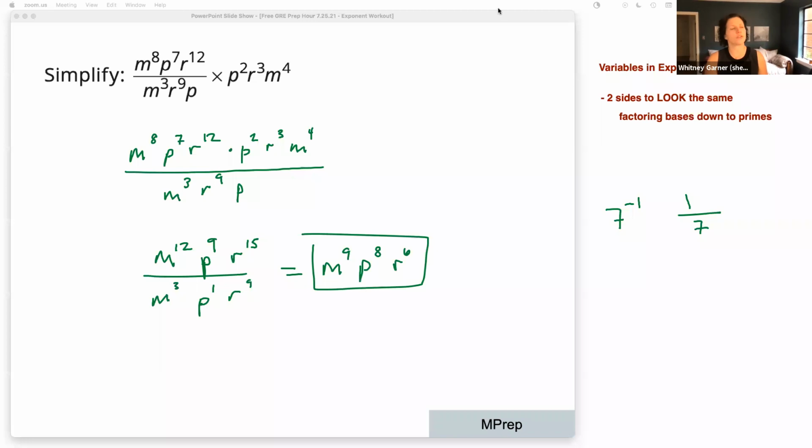And I'm not sure that thinking of exponent rules as commutative or associative properties would be terribly helpful. I don't know that I would think of them in either way. Then again, I haven't done algebraic proofs in a really long time. So good news, you don't need to do them for the GRE. But let's try another, right?